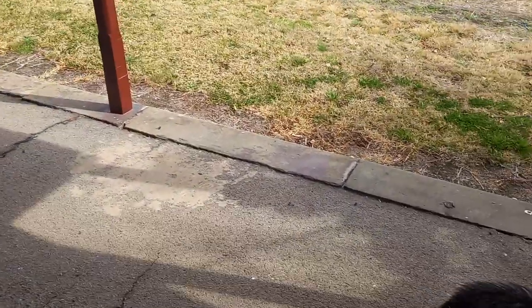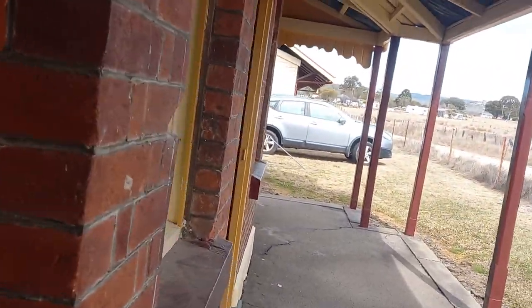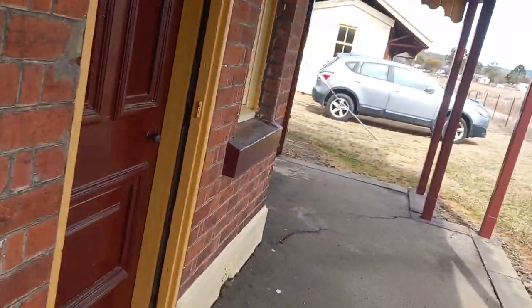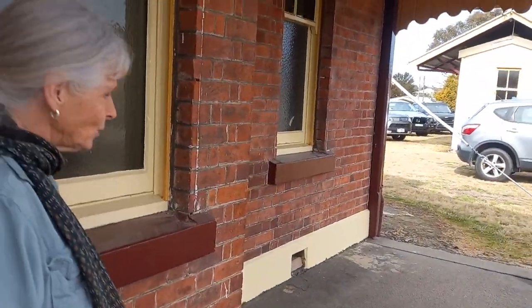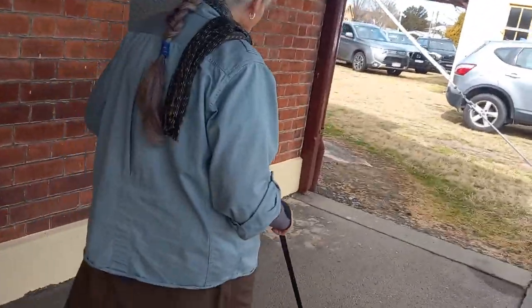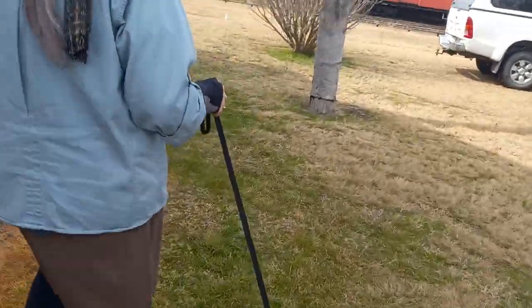My father came up here as a train driver. He was up here in the mid-70s when the line was still open. He wanted to go exploring, so he got a trip up here. This was the signalman's cottage. It was built, I think, in 1891 or something.